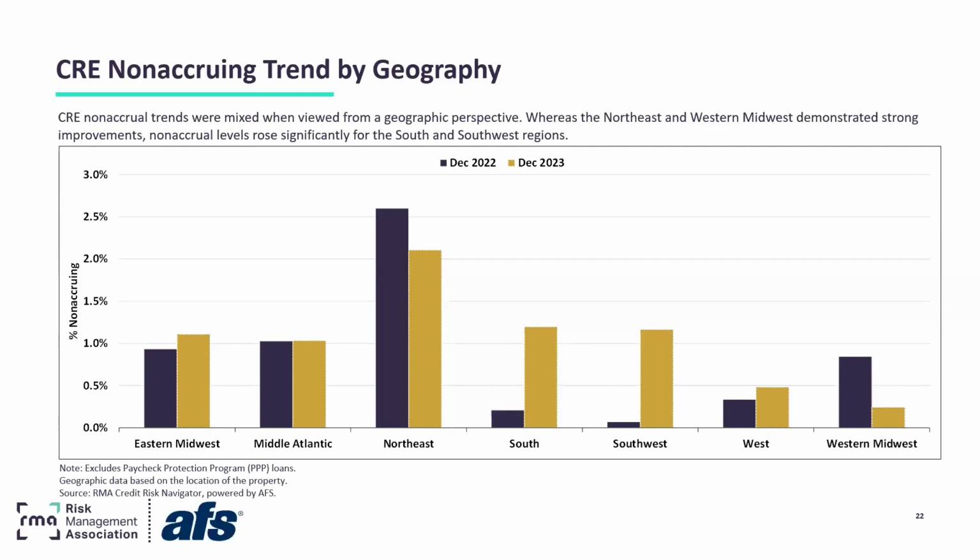So here's non-accruing trend by geography. And a little bit different from C&I, for CRE, the region is based on the location of the property. It doesn't really care who the builder is, just where is the property located. And if you compare this with the C&I non-accrual by region chart, when you get this document, you'll see some differences. Notably that the increase in non-accruals is not across the board or across the country.